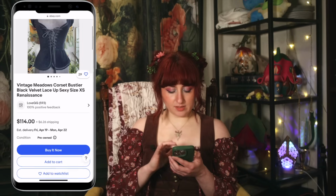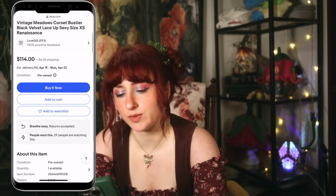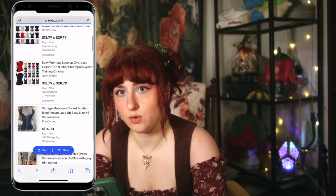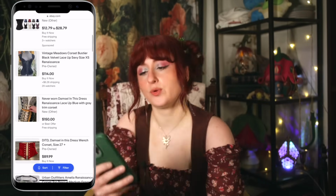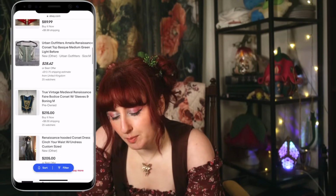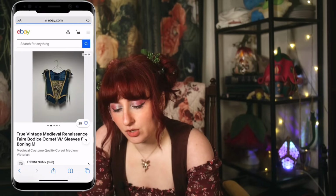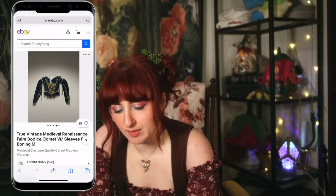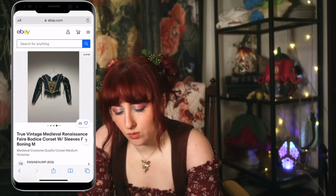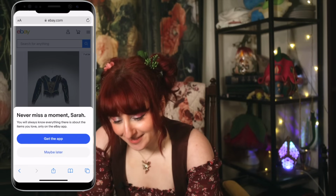The other place that you can search is eBay. So this one is really cool. This is a vintage Meadows corset. So that's another thing. Sometimes you'll find true vintage Renaissance fair pieces on eBay or Mercari or Facebook Marketplace. So yeah, you're not gonna get a super cheap price for things, but you might find things that are very unique that other people aren't wearing. So I really like this piece. It's definitely out of my price range, but oh, it's so cool. I keep looking at it. 215 bucks though. Oh, and it has sleeves, it's so cool.